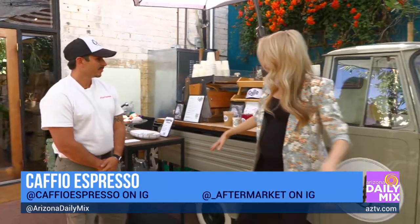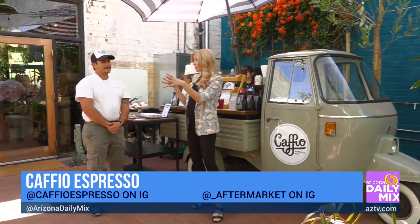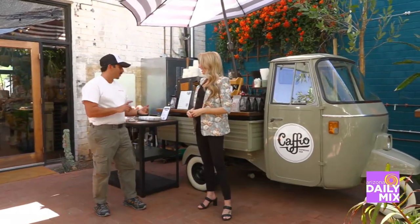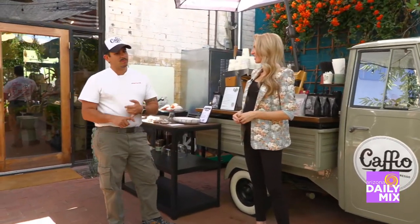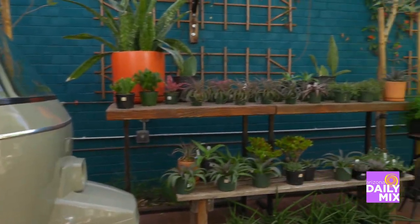This one stays here at Pueblo, but you have another one. Yes, a white one that goes around town. People can hire it and bring it in for weddings, corporate events. Yes, I have the white one I started with. We do Uptown Farmers Market every Saturday, so you can always find me there. And then, yeah, weddings, corporate events, big or small, we got you. Anything you want. I absolutely love it.